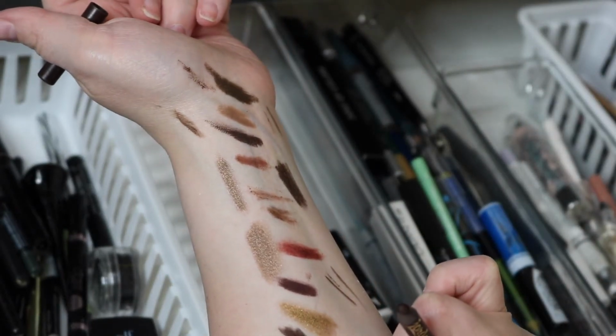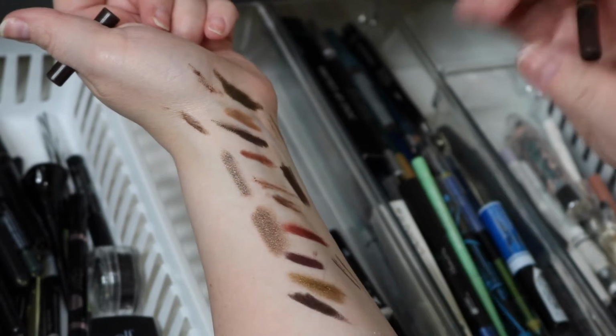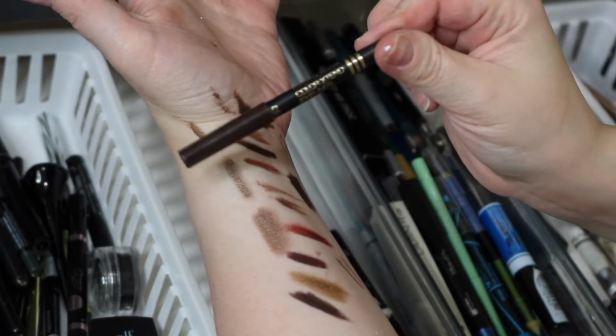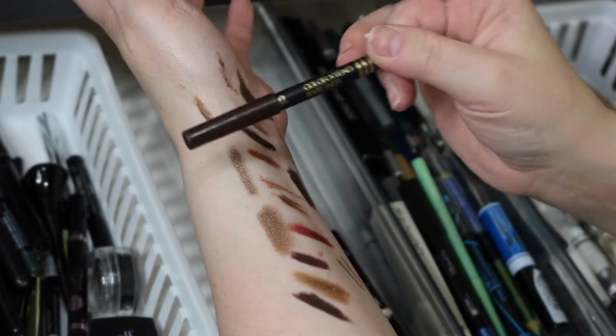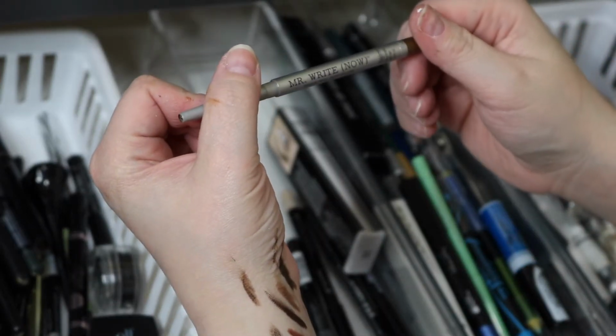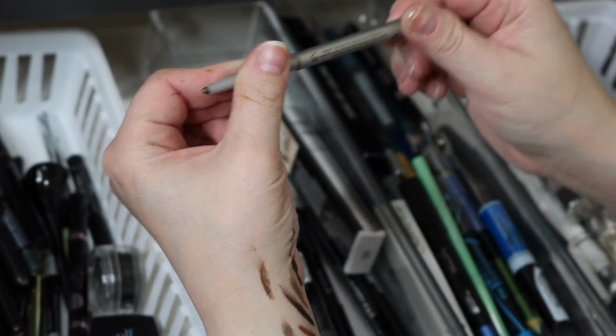Do I need all of these browns? Not really, but I really do like this Jordana one. If you need a really good drugstore liner without breaking the bank, I highly, highly recommend the Jordana liners. They're really good. Next up is this Balm Mr. Right Now.